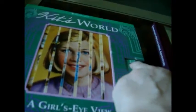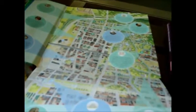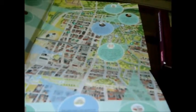Okay, so there's that, and then I found another cool book. It's Kit's World, and already at the very beginning you can do this to it. Isn't that fun? A Girl's Eye View of the Great Depression. It's fabulous, and again, like Samantha's book, this one was a little bit more, it was $12, and it has pockets, and oh, look at this, it even has an overview of where she lived and her city and her small burg, you know, that sort of thing. So this is pretty cool.